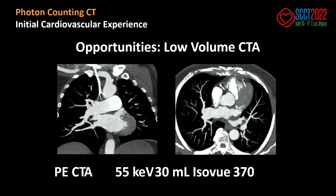And the images were reconstructed at 55 keV. This was a PE study done with 50 mLs of Isovue 370 in a standard-sized patient for us, and we were just absolutely delighted that we didn't have to qualify the study or be limited with the image quality.